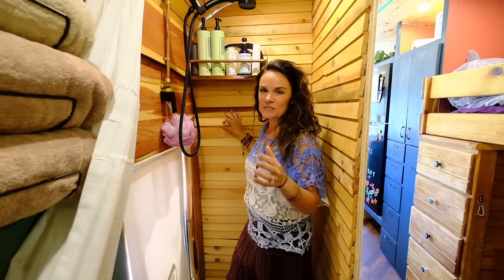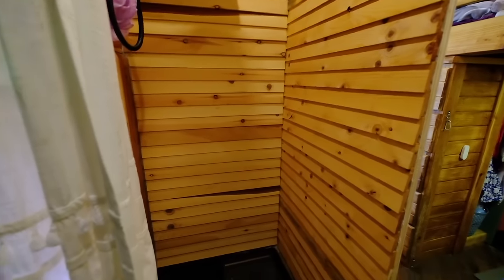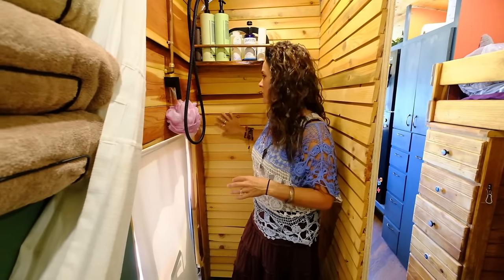I was skeptical of having all wood in our shower, but behind this is plastic, so it's all sealed off. And then we sealed it with an oil-based polyurethane. So we have taken numerous showers in here and nothing has gone wrong.